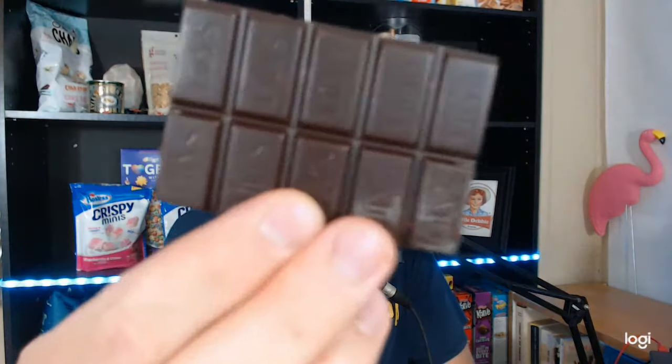Now we'll do the almond dark chocolate, 55% cacao. I'm just concerned because this has no sodium in it. Man, somehow I broke all these bars. You can see the almonds. Very dark smell.